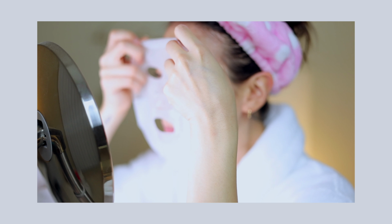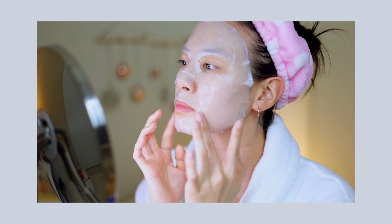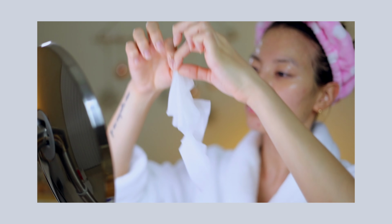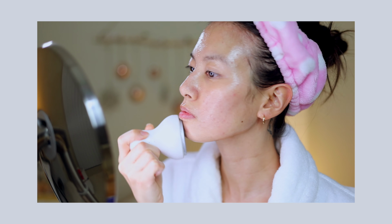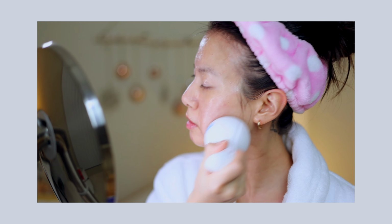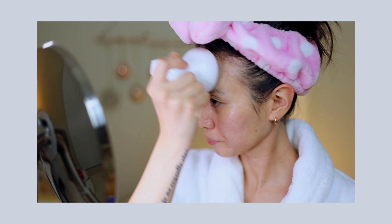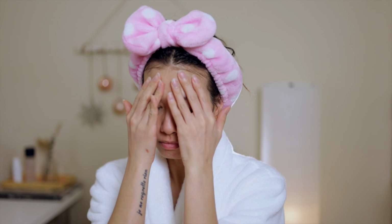Once a week, I'll do a sheet mask right after I wash my face. And on those days, I like to use this cooling tool to massage the essence into the skin. It's very cooling. It also is really great for firming and tightening the skin. But I only do this once a week because I'm lazy. So let's move on with my normal skincare routine.